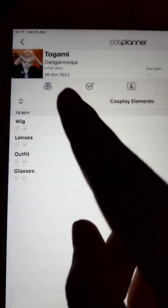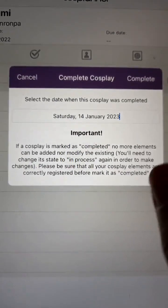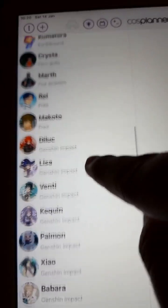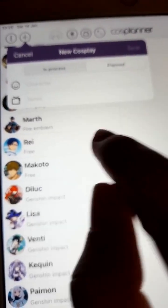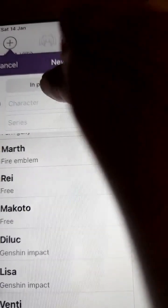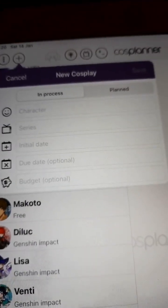Since I've finished Togami's cosplay recently, you can mark it as complete. And then you have to select an end date when it's completed. So this is a date, for example, and then you complete. And there we go. And then all your completed cosplays are on here. If you want to plan a cosplay, all you have to do is use this button. There's an in-process button, and then there's a planned button. The planned button is a lot easier to organize stuff because you've got everything. But in process requires quite a lot of things, like the budget and stuff like that. It just helps you with budgeting.